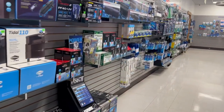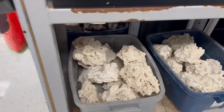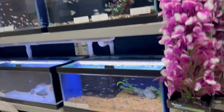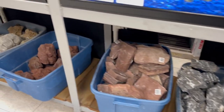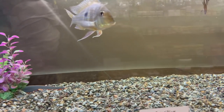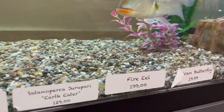No scarcity of supplies. Anything you could possibly need for your aquarium, fresh or salt water, or your pond, you're going to find here, from your filtration supplies to scaping and decor and driftwood, whole variety of rocks. I've purchased a few rocks here, some of the rocks in my 90 gallon. Every possible kind of substrate.